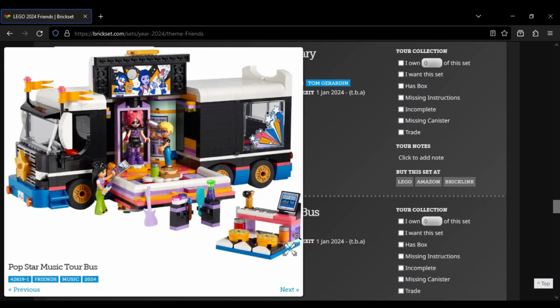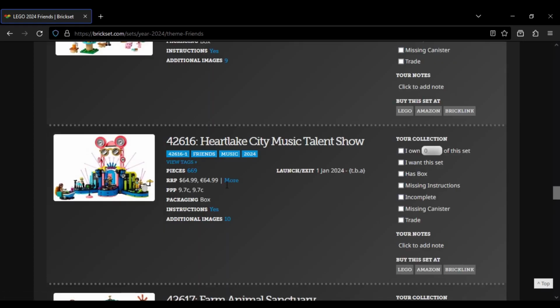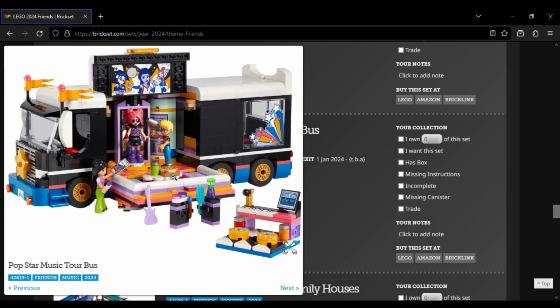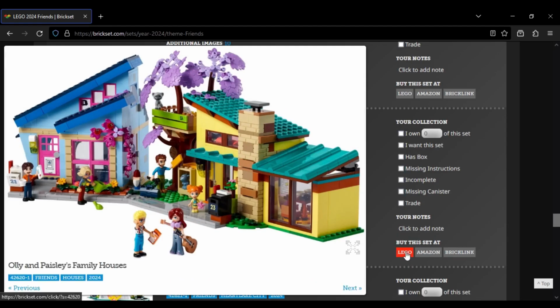And Popstar Music Tour Bus. This probably goes very well with the stage. But this is almost like a kind of Polly Pocket play feature with the spinning and rotating changing room, I assume, is what that will be. But yeah, this looks fine, but I think I liked the stage more, especially for that price. Wow, how much was the stage? Oh, the stage is cheaper? Yeah, I feel like the stage is a much nicer set piece.